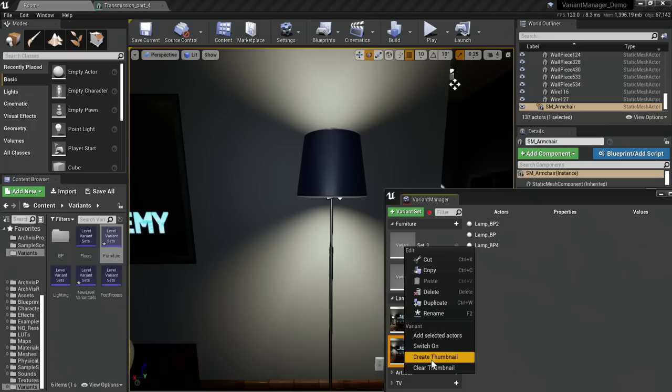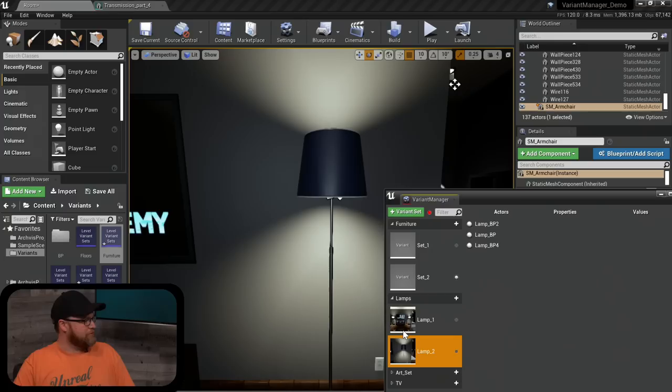So that's a really nifty feature that I didn't actually have access to when I was doing the Unreal Academy thing. A lot of this was, I'm a very visual person, so going through this list and it's just, okay, click on this, what's in this? And as you can see, some of my names were very basic, like set one, set two.